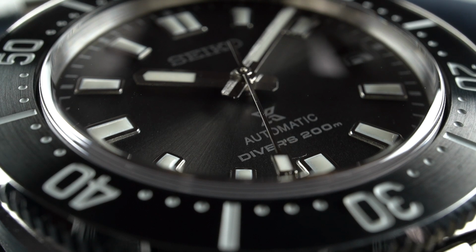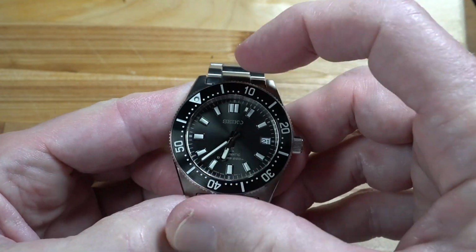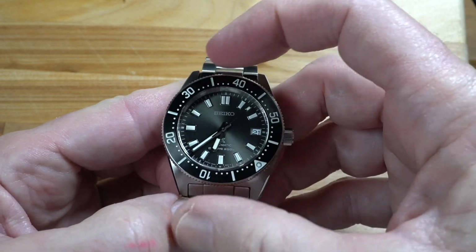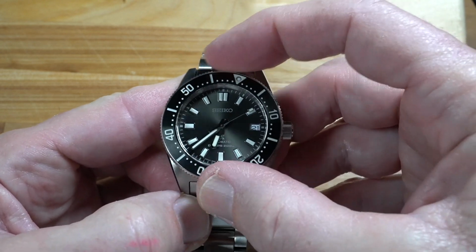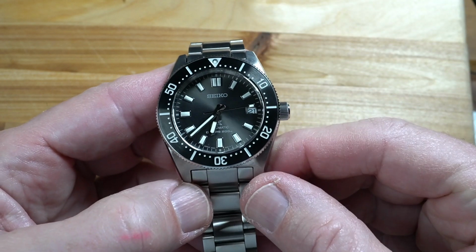What do I like? What don't I like? First off, I really enjoy the handset, the dial, everything about the dial, the indices, the puffy aluminum plots. The bezel is fantastic. The best, by far, no exaggeration, bezel action that I've ever experienced on any Seiko dive watch to date. This one is definitely the champ as far as that goes.